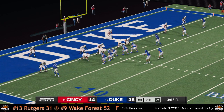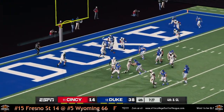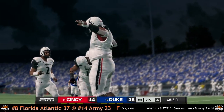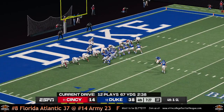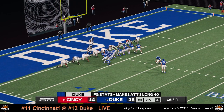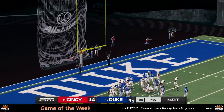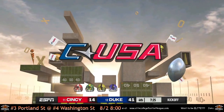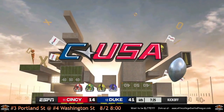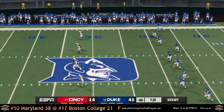Third down, and incomplete. Brings up 4th and goal. Do they go for it or kick the field goal? They're going to kick the field goal. And this will extend their lead to 27 if they make it. And it is good. Your new score is Duke 41, Cincinnati 14 with 7:25 remaining in the game.